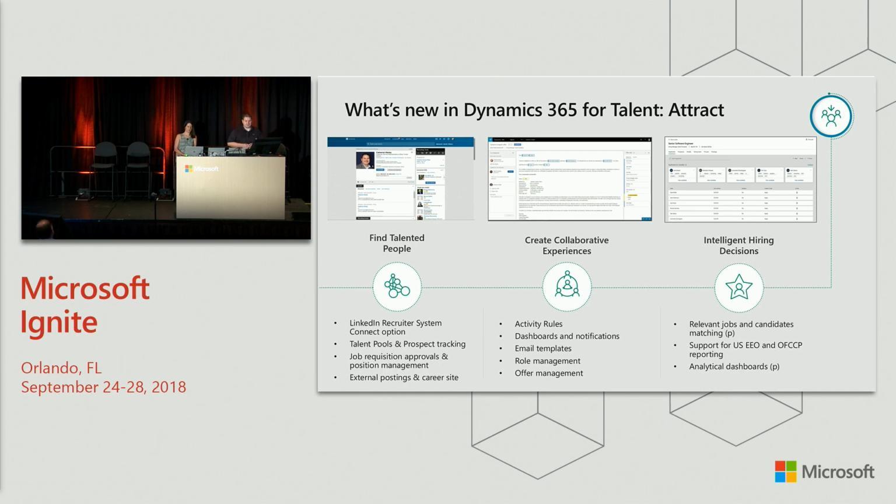Right in line with that is the external posting to the career site. So one thing we are releasing is an actual career site with Attract. So you can actually post, list your jobs, candidates can search the jobs and go through the full application process and then carry them into the candidate experience which existed in the product before.